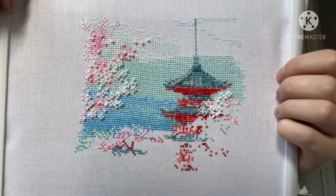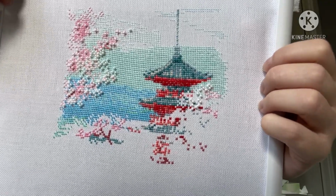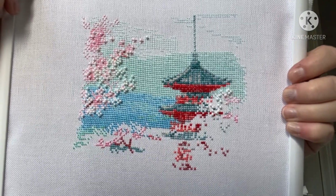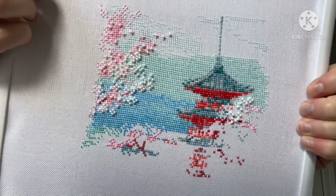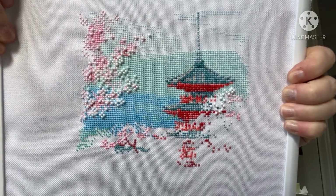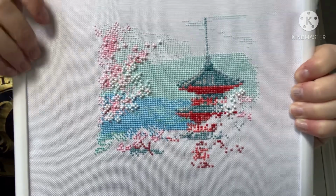So I didn't use the Aida in the kit, which was very, very stiff. I think it might be a Riolis kit, I'm not sure. It's all in Russian. And I'm doing this on a Jobelin, I think. Feels like a Jobelin. So that is my Sagura Pagoda.